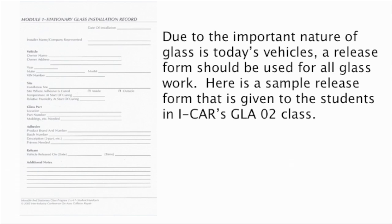This is a real important thing. This we teach in the I-CAR GLA02 class. This is a release form. Personally, I think it should be on every car we put glass in.